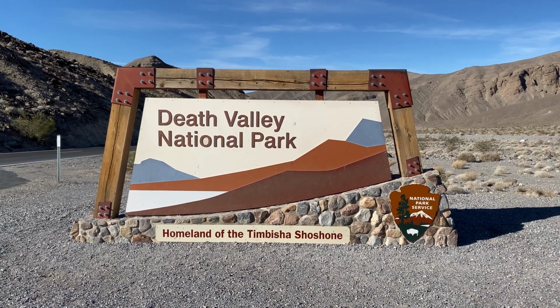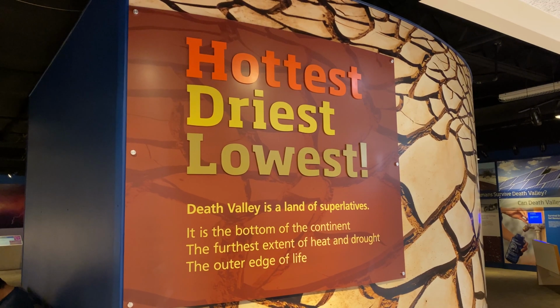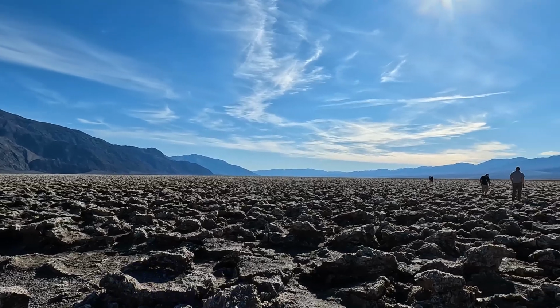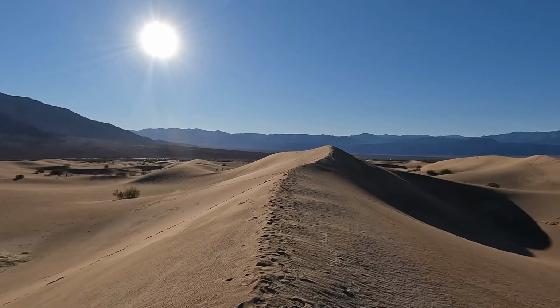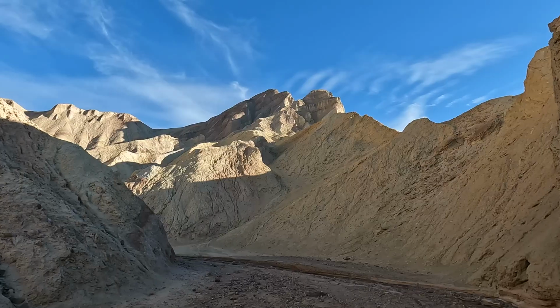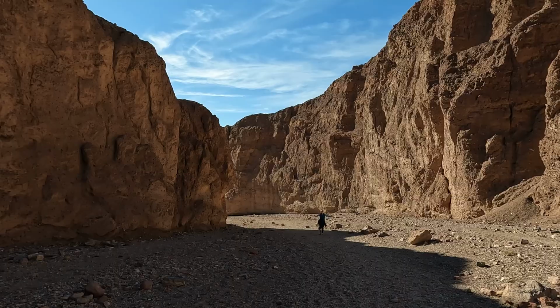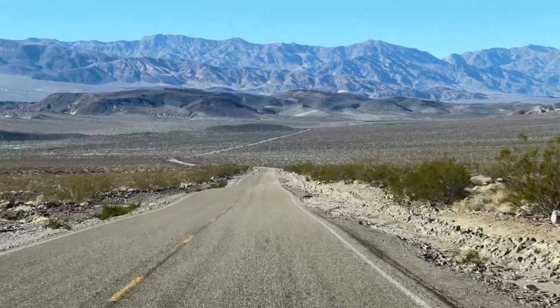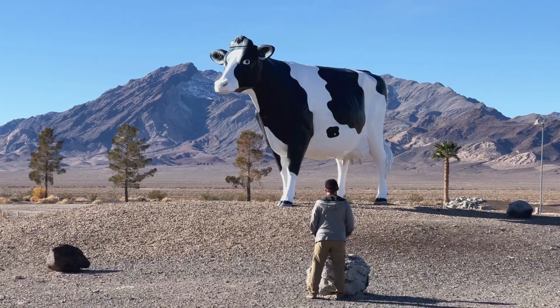Welcome to Death Valley National Park, the hottest, driest, and lowest place in the United States, and one of the strangest. Come with us as we check out sand dunes, salt flats, volcano craters, Star Wars shooting locations, canyons, badlands, endangered wildlife, valleys, mountains, and even some extra stuff outside the park.